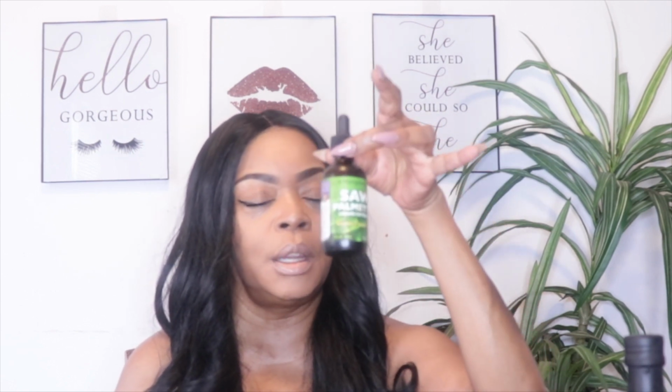And the saw palmetto. Now this one you can go a little bit ham if you want and add 20, 30, 40, because this is not an overpowering oil, but it's a very potent extract. I keep saying oil. This is an extract, and it will be beneficial in your formulation.